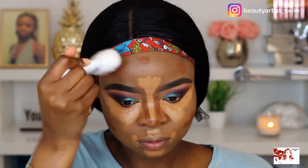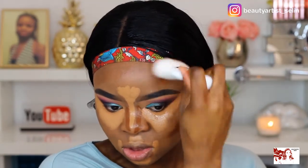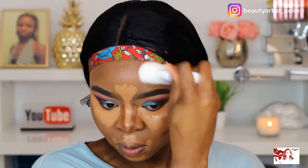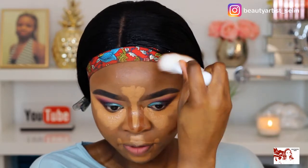Anytime I bring it out to use it, I'm so scared, but today let's give it a try. No harm in trying in life, okay? So let's do this. Maybe I don't like it, reason being is it's too short for my liking. When it comes to makeup applicators, I'm sorry, it must be perfect, guys. It must be perfect.